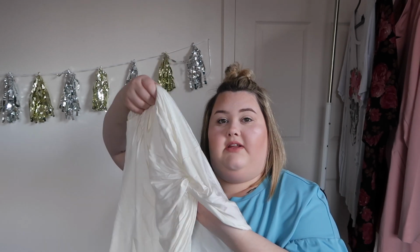So next we have this white shirt. It's more like a creamy white color, and it has a little tie down here. It's cute. It's in a size 4X. And the brand is East Adrenaline.